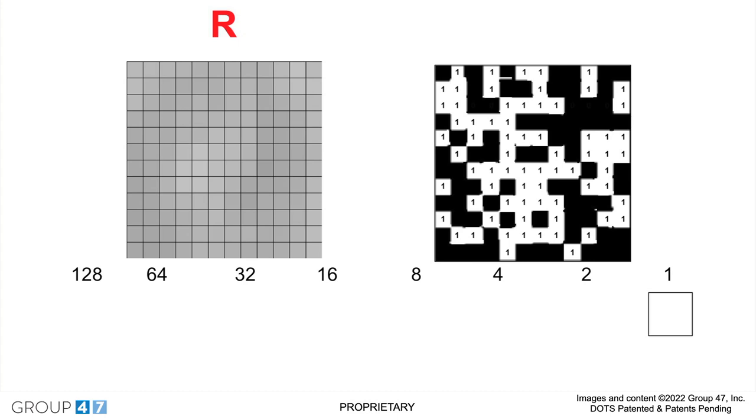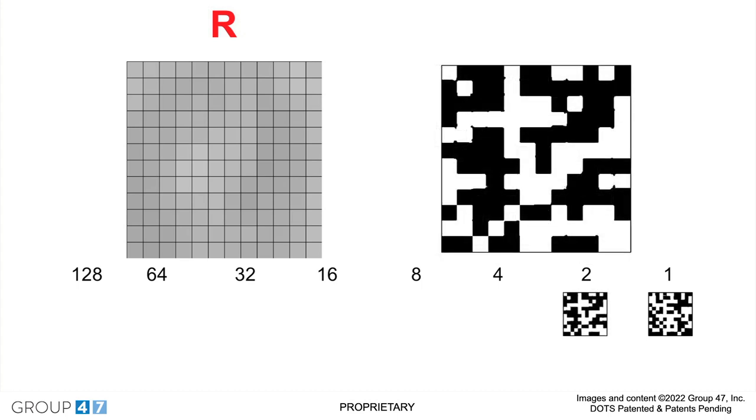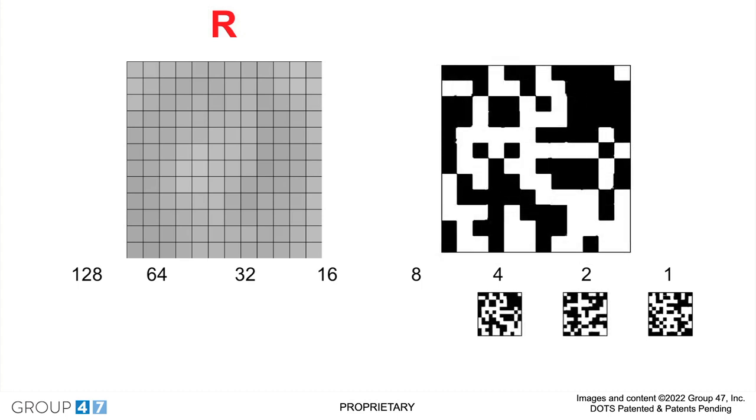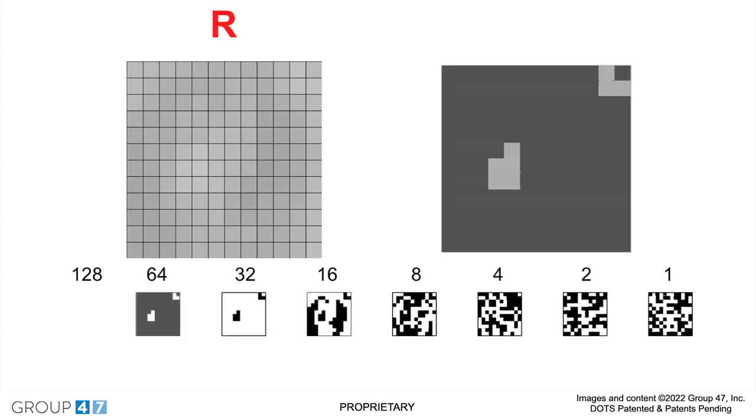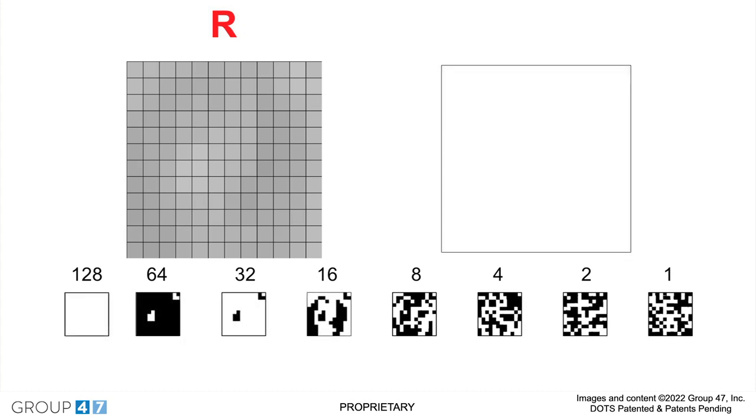In fact, even a human can easily see that each of the light squares in this image has a value of 1. Now, if I can do that for the first bit position, that means I can do it for the second bit position too. Then the third bit position, fourth bit position, all the way to the last bit position.